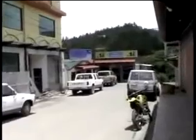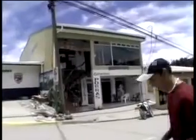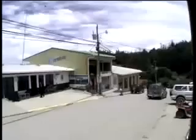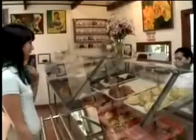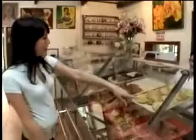The next day, it's time to do a little shopping and exploring in nearby Santa Elena, a small, charming mountain town. There you will find a variety of great gift shops and restaurants. For unbelievably great pastries and fresh coffee, you can't miss Stella's Bakery.